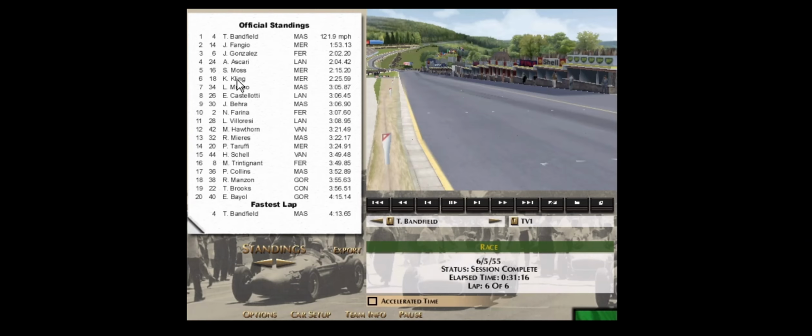Cleland gained second, or sixth, being about 5 seconds off of Moss. And then you got, that's not Castle, that's Castle Lloyd, I think, in 8th. You also got Hawthorn back here in 12th, Mears in 13th, Brooks 19th, Bale, I think that's how you say his last name, in 20th.